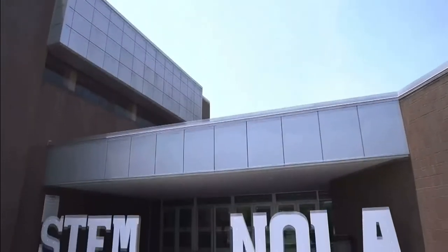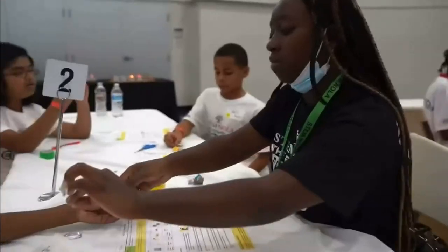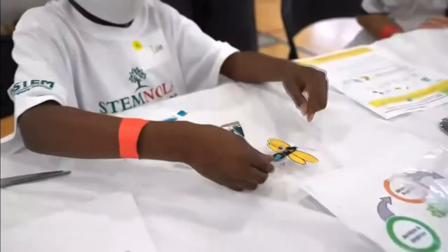Yeah, so STEM NOLA's mission is to do exactly what Riley is doing here. We want to engage, inspire, and encourage students to do things in STEM. Riley was inspired by some activities she did here with STEM NOLA to go further and design her own experiment. We do solar testing, we do water testing, we do all kinds of cool things with alternative energy. And we want more kids to come out and learn about different ways we can fuel our lives with alternative energy.